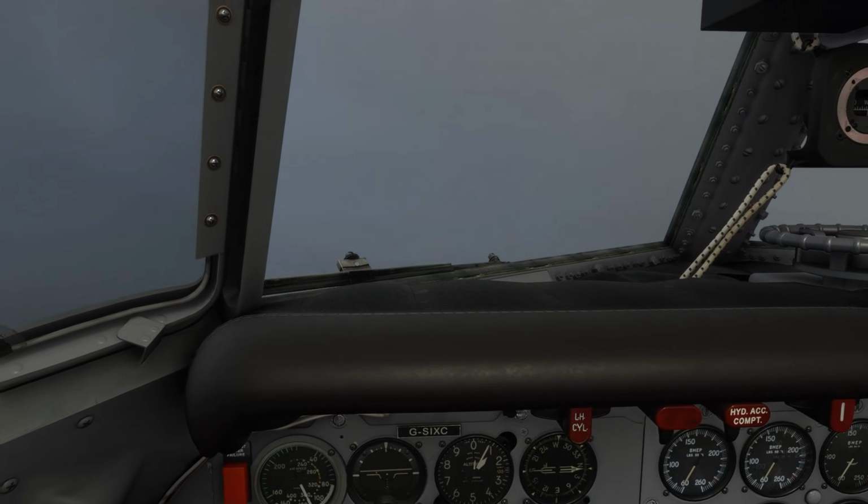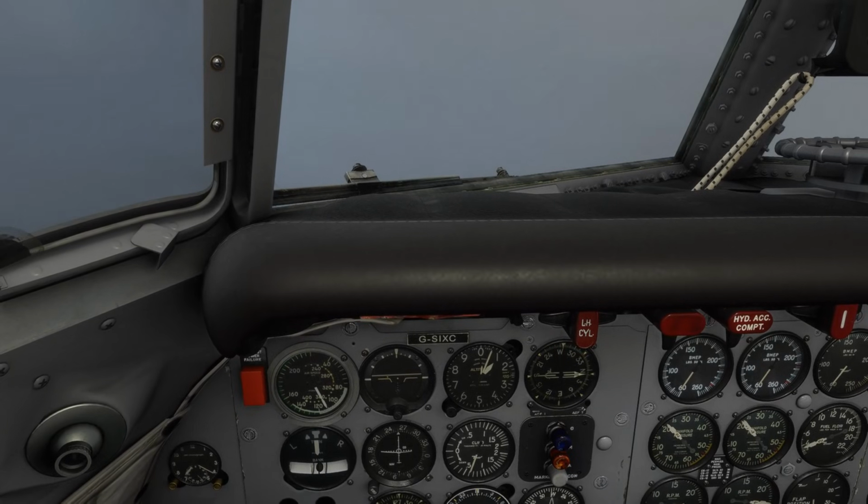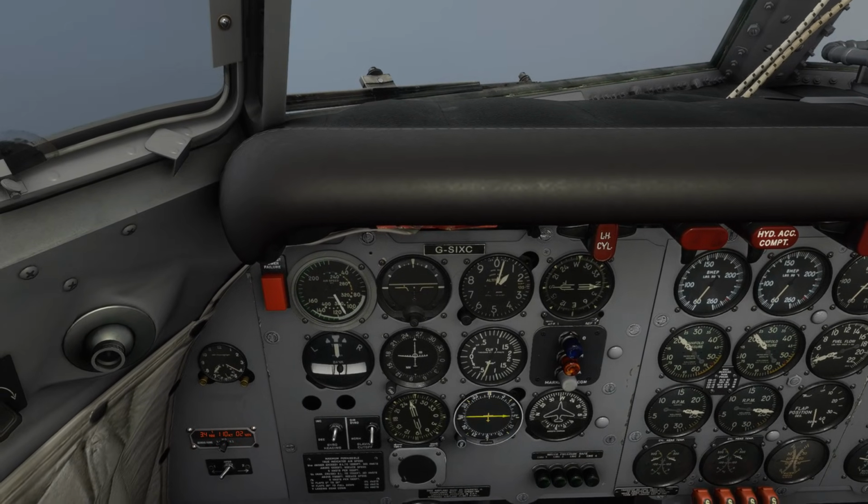Just passing into the base of the cloud layer again at the moment. And passing through 1,000 feet, 3.5 miles to run.